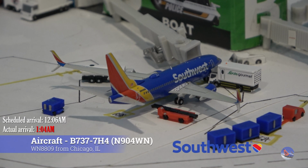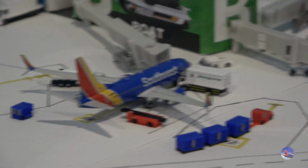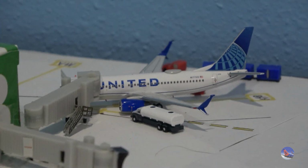But moving on, we have the Southwest 737-700 with the split scimitars. This is on what I believe to be a repositioning flight from Chicago Midway as Flight 8809. It arrived at 1:04 a.m., delayed from a 12:06 a.m. scheduled arrival. So this is definitely a repo flight since they don't operate a revenue service at this hour. Well, they do sometimes, but I know this service for sure does not operate at that particular time. So repo flight, pretty common across the industry. I've seen my fair share of them over the years, and it's always nice to feature those just for the sake of variety.